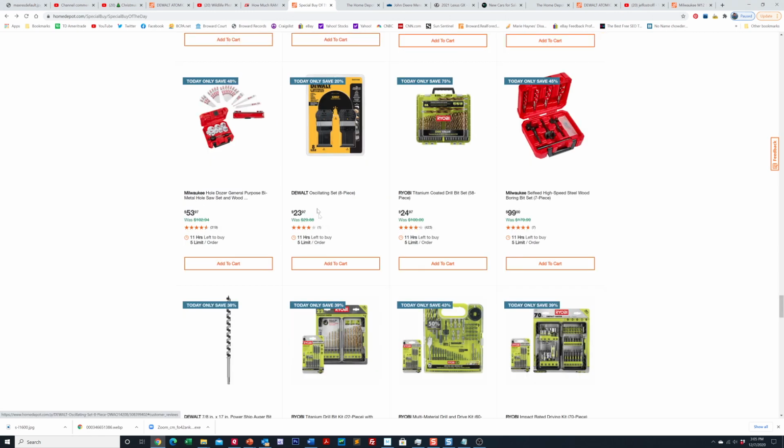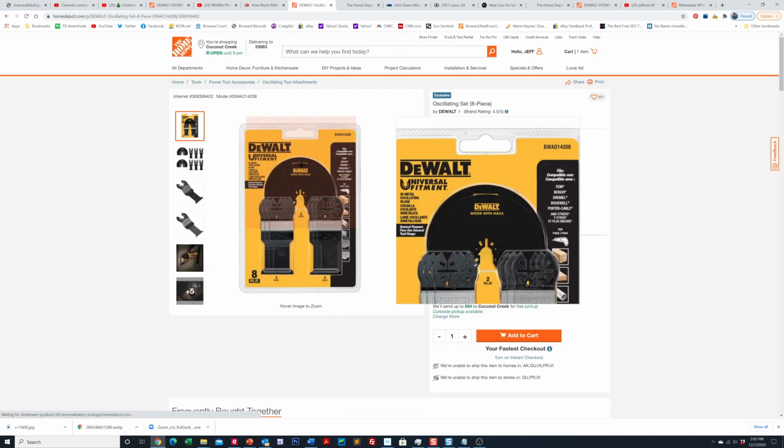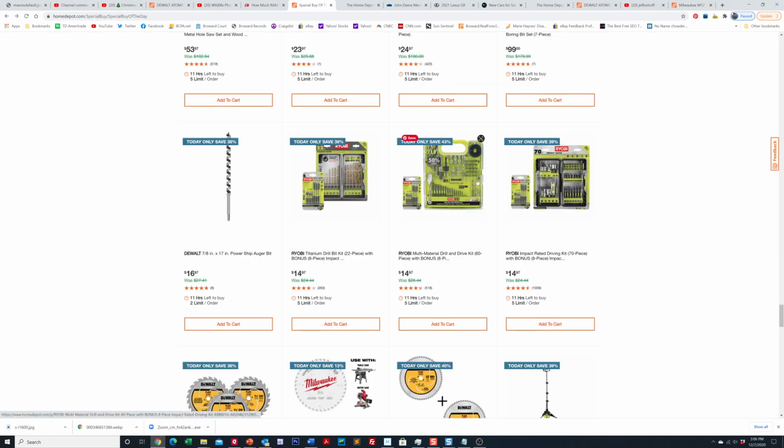Okay, now here you've got, they're only taking like $7 off, but yeah, this is DeWalt's little 8-piece oscillating set. That says wood with nails, but that's a good one to use on the drywall as well. Now here I'm seeing some of these Ryobi kits, and you know what? A lot of these were like $7 and $9 in the store. So I think what they're trying to do is jack it up by throwing these extra little things in on the side, but you don't really need those.